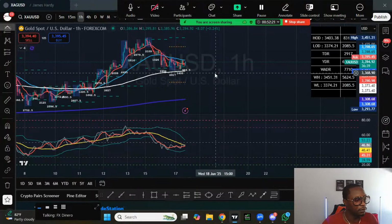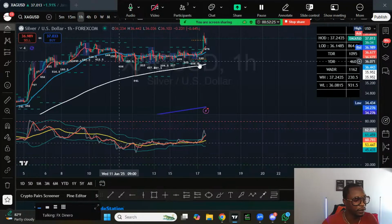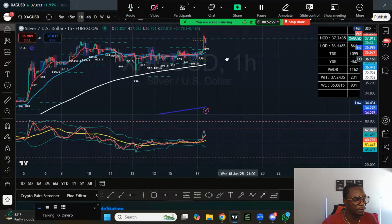All right. Silver is nothing. This thing just shot all the way up after sitting here for forever. So this is dead. It's not a play in sight for this one.